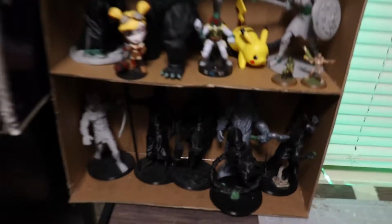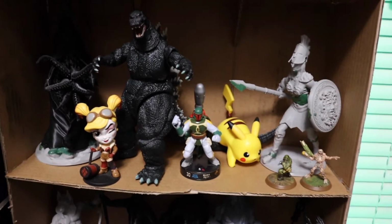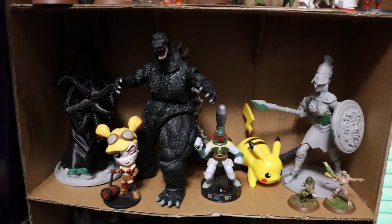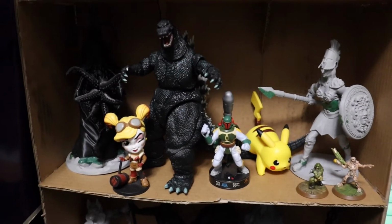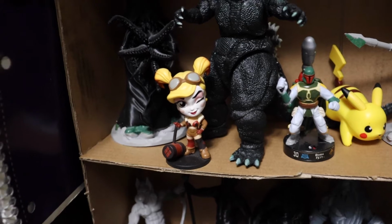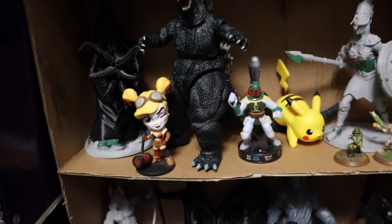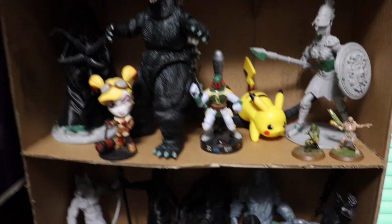On the second shelf, we've got my boy Godzilla, all-time favorite monster, like the 90s version, which, you know, in my head is just like the definitive Godzilla. A couple more gods. We've got Hestia, Athena. We got a little Bombshell Harley Quinn. I love DC's Bombshell. It's like pin-up 40s inspired. Very cool. I got a little Boba Fett here.